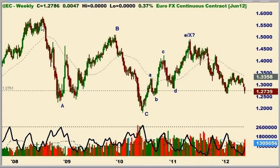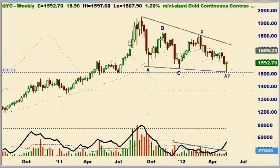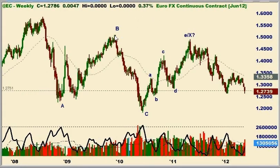Also, if you look at the euro, it also has almost a textbook ABC down, another corrective-looking rally back up, and another corrective-looking decline. I've noted before on the dollar and the euro, perhaps this is a triangle-type pattern, but the bottom line is, deflation and some kind of dollar explosion, it's just not in the charts, at least the way I count it, either in gold, the dollar, or the euro. I'm not showing the dollar, obviously, just the euro here.